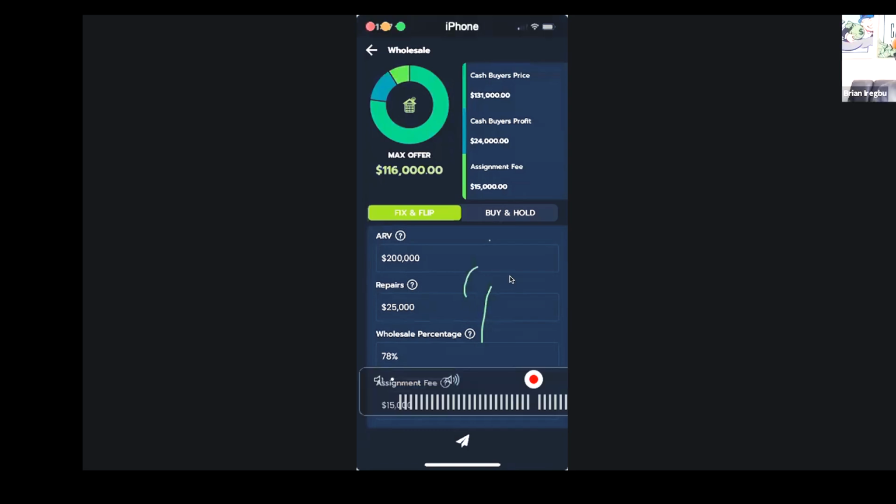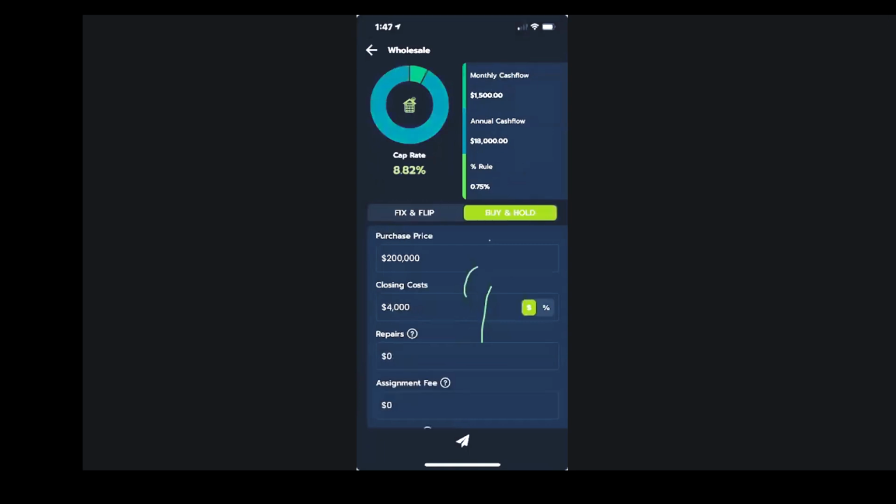So, all right guys, now we're gonna be analyzing a buy and hold property. Now, a lot of people actually don't capitalize on what's called a buy and hold, right? Wholesaling rental properties or potential rental properties. So the way you do that, guys, is by using a cap rate. Traditionally, I would say the rule of thumb is most people want to get a 10% cap rate.